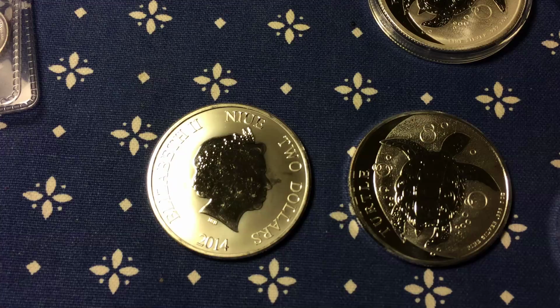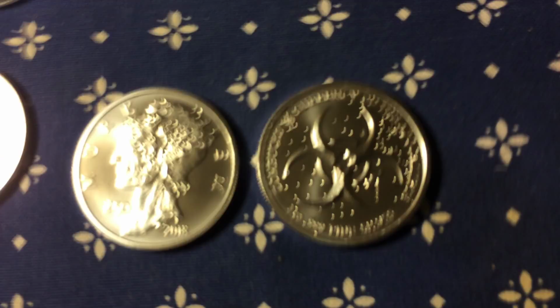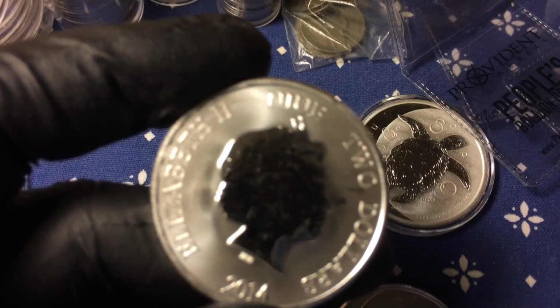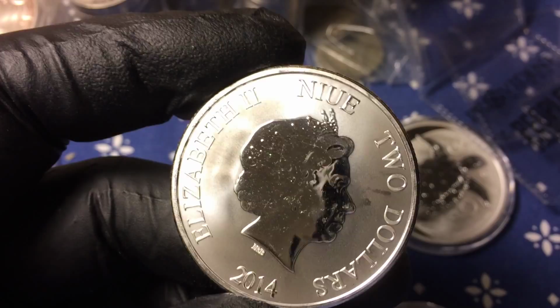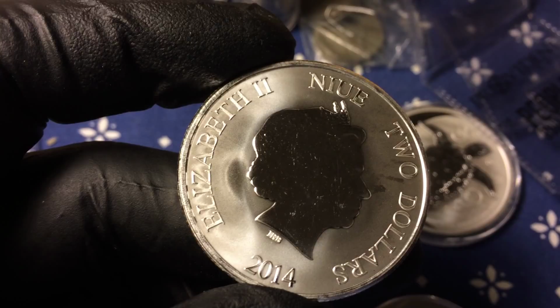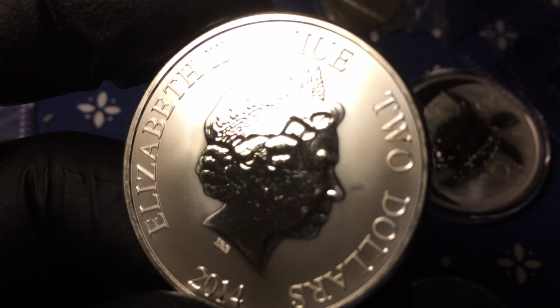Here they are out of their coin flips, guys. You guys get another view of them here. I really like these Niue turtles. And I don't know the terminology for a lot of this stuff, guys, so please help me out. But I like how the queen is the shiny part and the background is kind of frosted. I like that as opposed to most coins that we see now, where I guess the eagles are all frosted, the minted part and the background. But I love the, is that called high relief? Is that what that's called? I don't know. But I do like it.